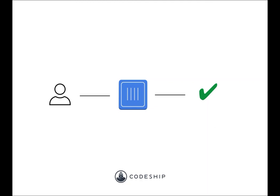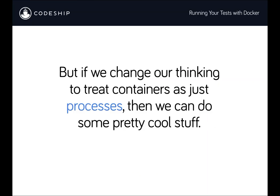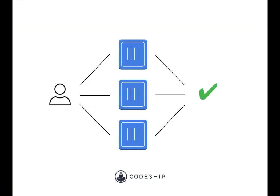So we might think that testing is a step that looks kind of linear like this. We have a person who writes code, she pushes code, then tests are run in this Docker container, which is kind of like a virtual machine, and then either it's green or it's red. But if we can think about containers as a process, then we can maybe think about a different way we could handle this workload. So what if instead of pushing code and running the test suite in just one container, we split up the tests and ran them in three containers simultaneously, and then brought them together for the status at the end.